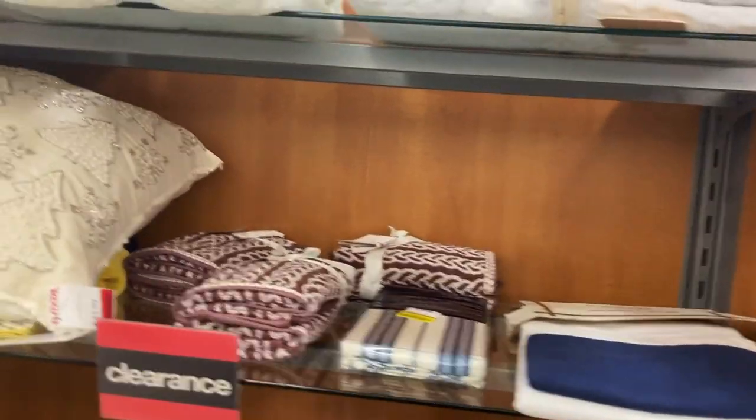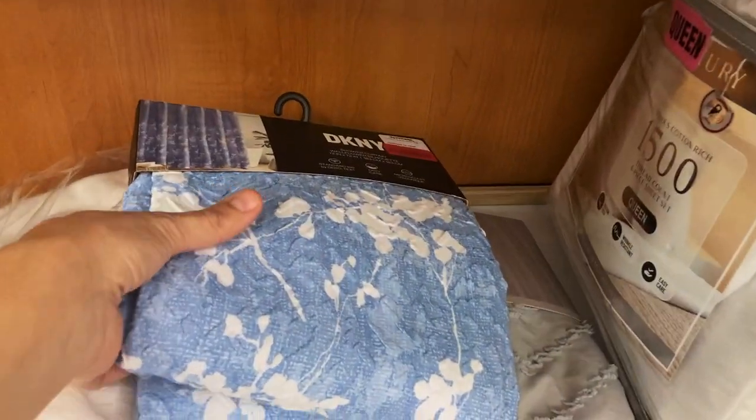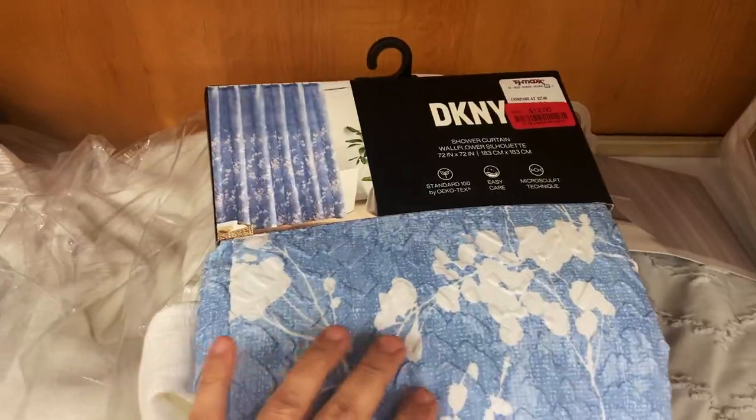Always check out the clearance section first because you can find some cute things that are discounted. So let me show you, for example. So we've got some Christmas stuff that we don't need, and we've got just some random artifacts here. But really what I'm interested in is shower curtains, because changing your shower curtain is a really quick and easy way to really change the look of your bathroom.